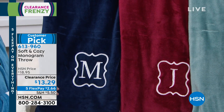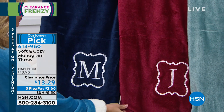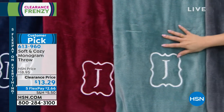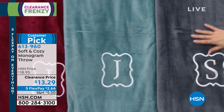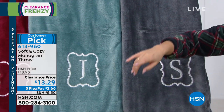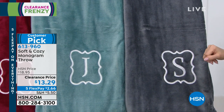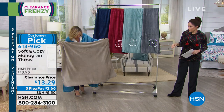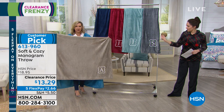Go to HSN.com. Navy. Then we have the wine, then we have it in the teal, and then we have it in the gray. And that's the beige. I thought we were out, but the beige is still there. I'm going to grab it off the bed. The beige right here. I love this one. It's like a champagne beige. You can see they all carry that monogram in the corner.